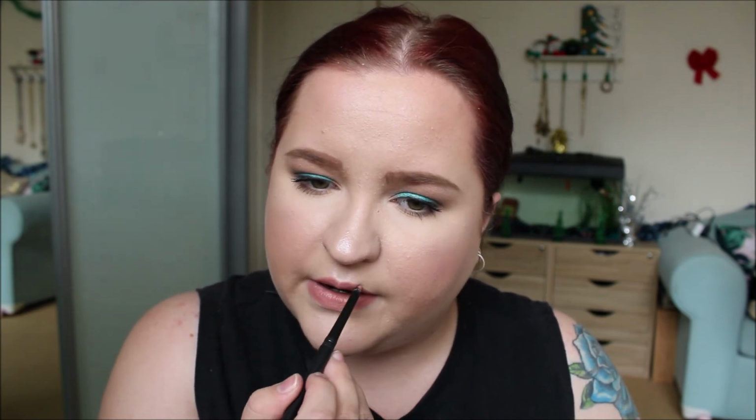I believe I used this in a video, I'm not sure. There we go. So it's very pink based, or on me it looks very pink based. I mean, it's a very nice colour. Anyway, I'm going to mix over the top a little bit of this Maybelline lipstick in 728 Honey Beige.